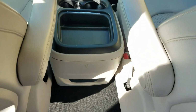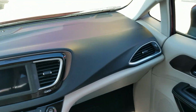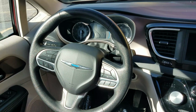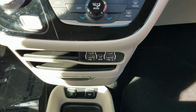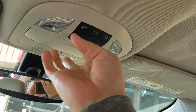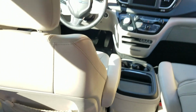Have a real nice center console here. Got your cup holders for your passengers in the 2nd row as well. Dash is in great shape, no cracks or holes in the dash. You got your steering wheel controls so you can keep your eyes on the road, and you can also sync your phone to do that as well. Got your backup camera, dual climate control, rear air, plenty of plugs for all your electronics, and you can also shut all the power doors up there on the center console.